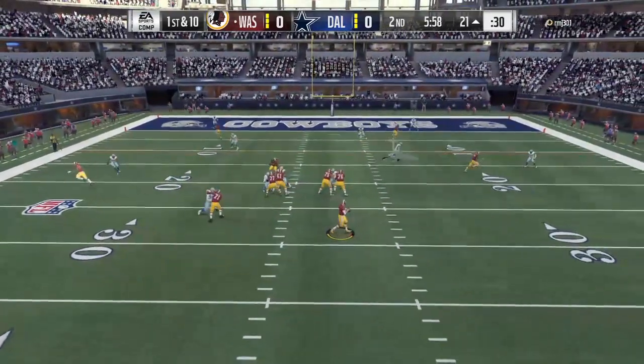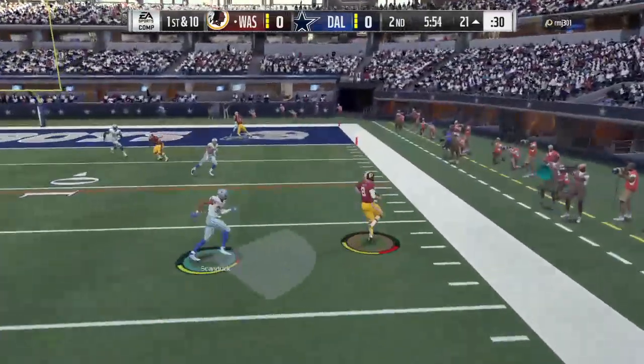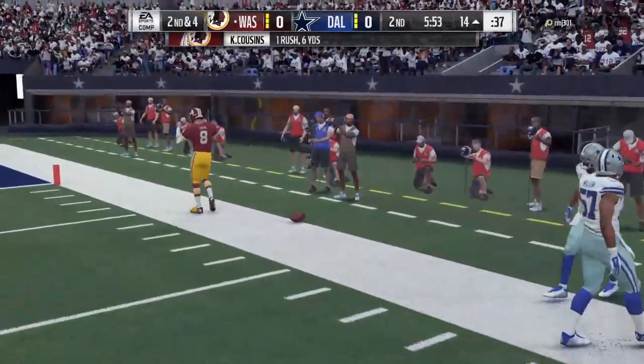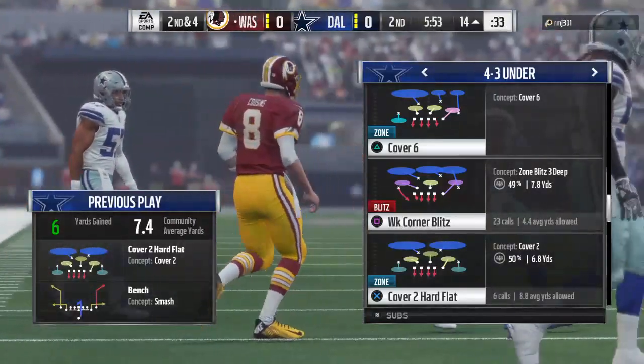Cousins now to throw on first down. Flushed out right. And able to get this down inside the 15 to either the 13 or 14 before he's out of bounds. The improv on the scramble there gets him 6, and it'll be second down.